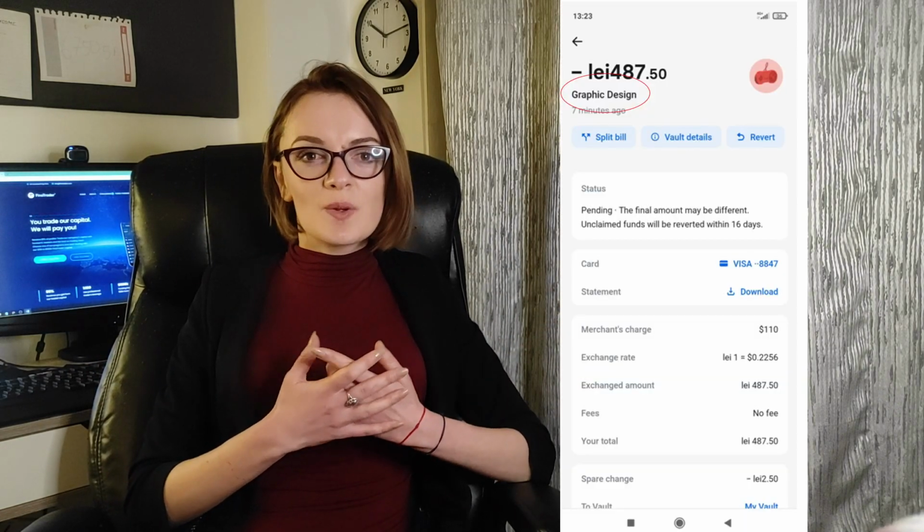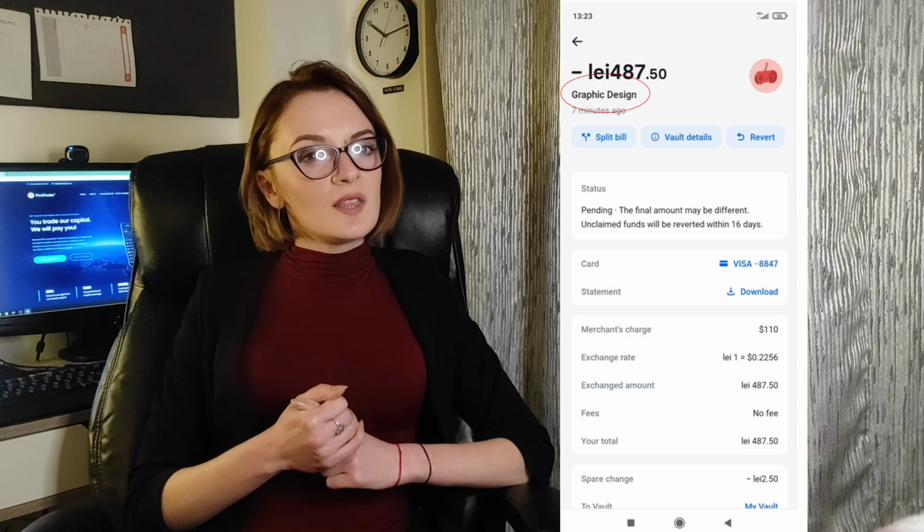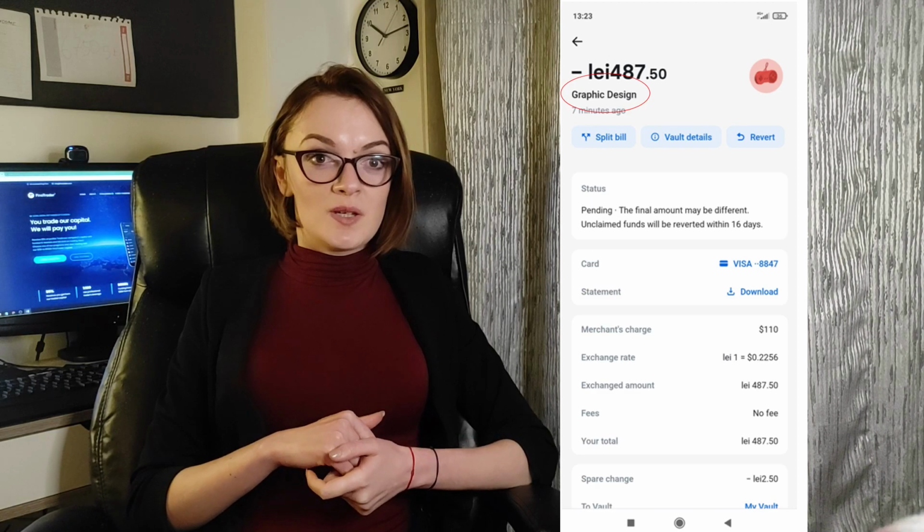I made the payment with Revolut around 1 p.m., and the payment seems to have been made to a graphic design company. This was a red flag that made me more anxious, and here's why.